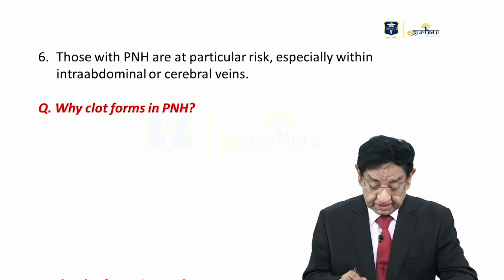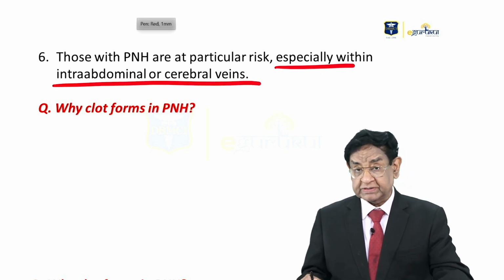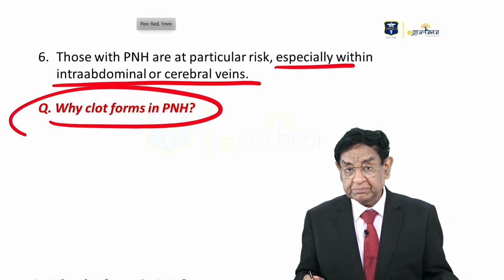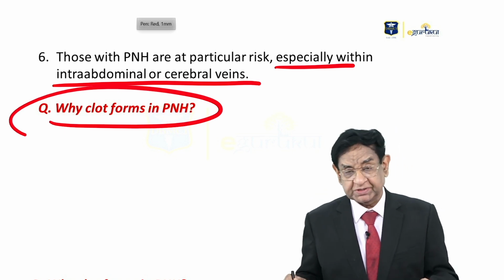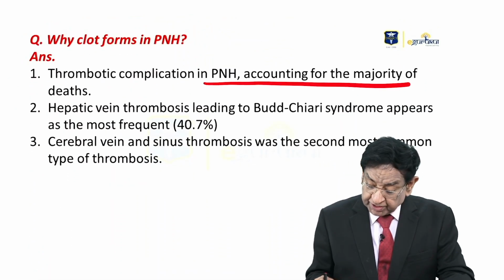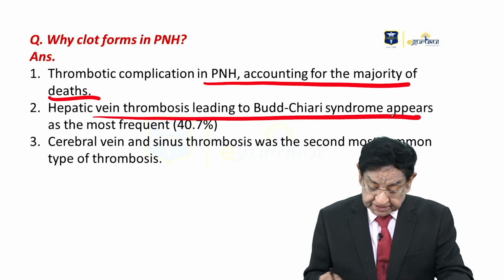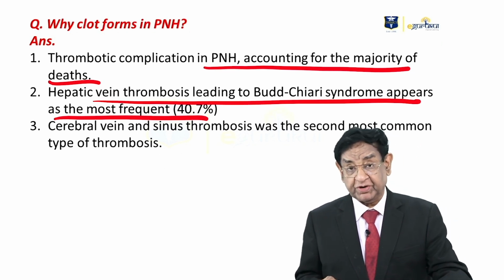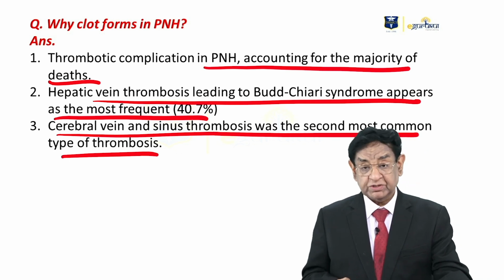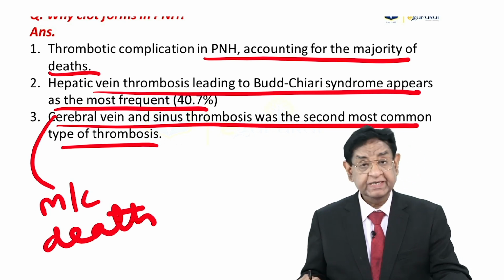Well, now PNH patients are at particular risk of developing thrombosis in intra-abdominal or cerebral veins. But now the question is, why do clots form in PNH despite low platelet count? Stop the video, write down the answer. Well, the answer is that thrombotic complication of PNH accounts for the majority of deaths. In fact, hepatic vein thrombosis leads to Budd-Chiari syndrome in as high as 40%, 41% almost. And cerebral vein and sinus thrombosis are the second most common site of thrombosis. In fact, this is one of the most common causes of death in patients of PNH.